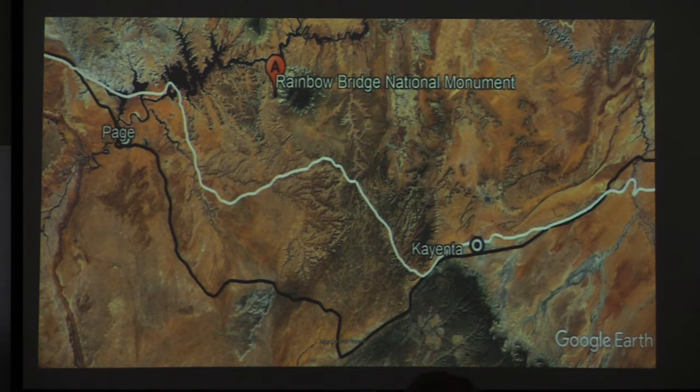How much is the boat ride? Does anyone remember? I don't know now. Okay.